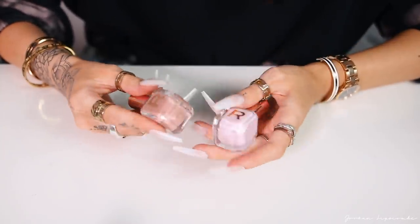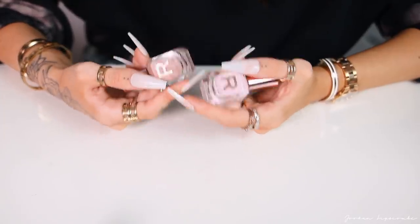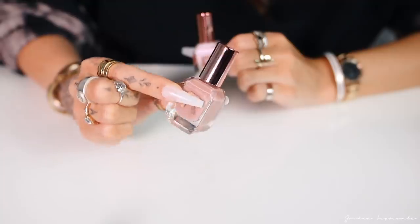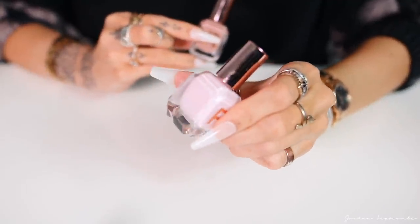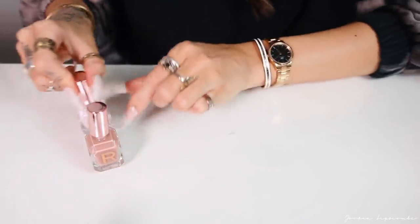These are from Makeup Revolution, actually. These are really nice because they have avocado oil in, so they're actually really moisturizing for your nails at the same time, which is cool. Out of the two, the dark one, this one here, is the browner nude. This is called Real. And this one, which is a baby pink nude, is called Silk. Out of the two, I'm gonna actually use the lighter one today.